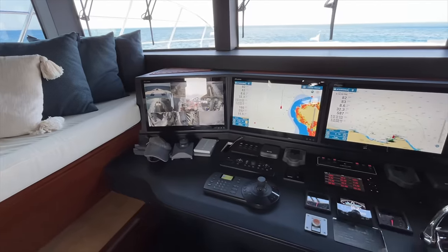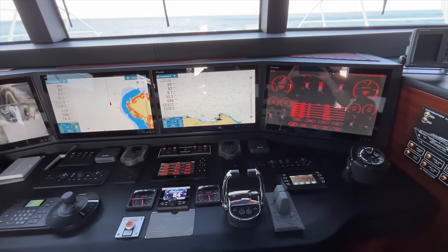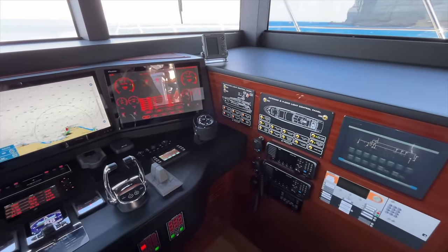The pilot's house of the Bering 92, equipped with a state-of-the-art helm station, is an absolute joy for anyone with a passion for marine technology. And indeed, I consider myself a fervent marine tech enthusiast.